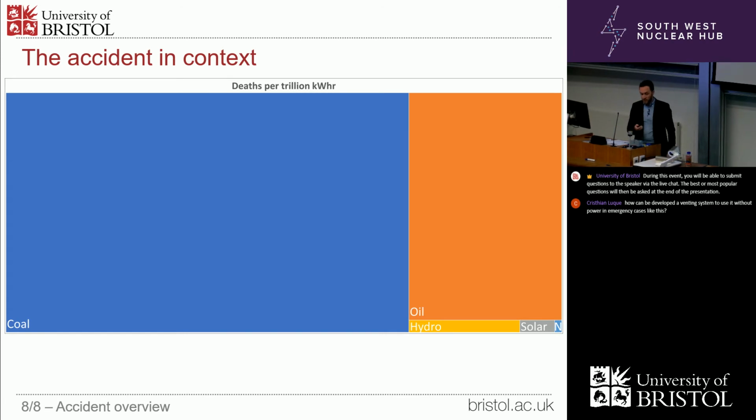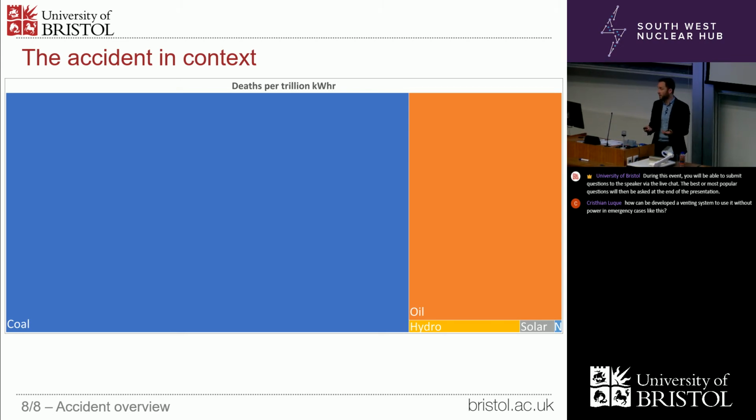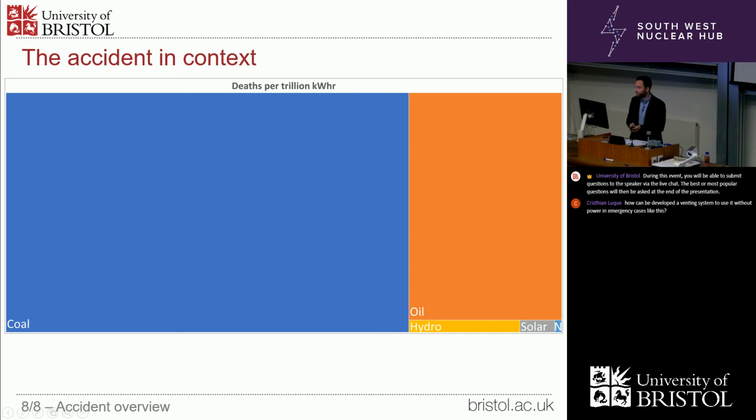And it just so happens that from a death point of view, actually nuclear has one of the highest and the best safety records of all of them. So again, it's worth keeping in mind.